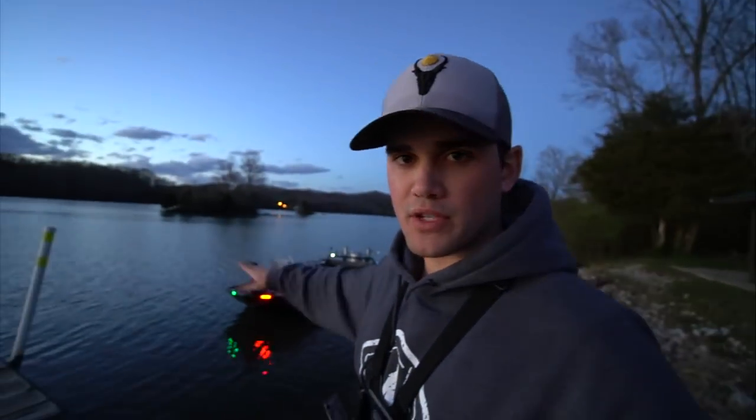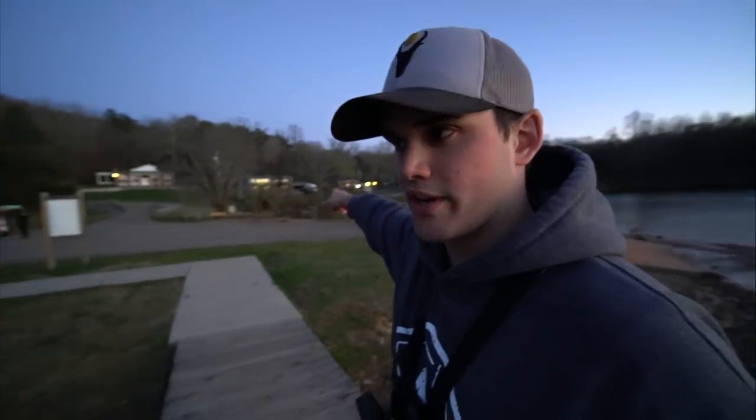This is crazy, because the other ones I caught were on live bait. So this is my first artificial bait striper. It's my PB striper. So it was a good time. But yes, if you guys want to do this, I will link everything down below, as well as Joseph's channel. He's going to make a video from this as well. But tomorrow's going to be the interesting day.